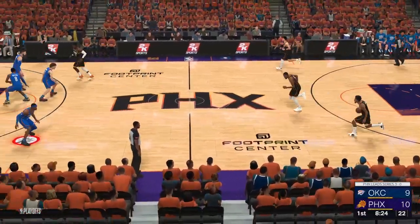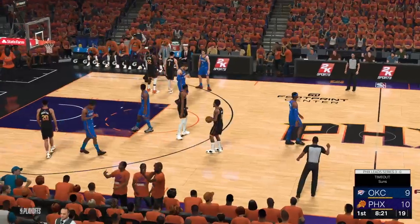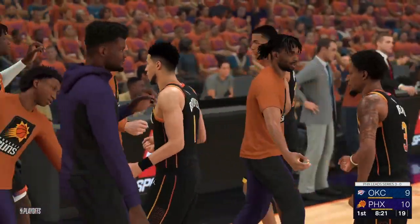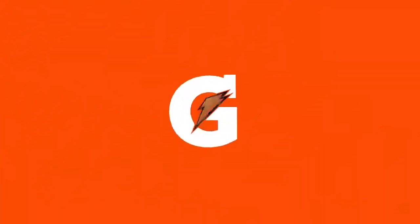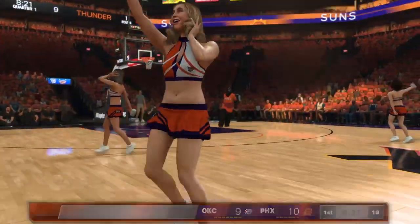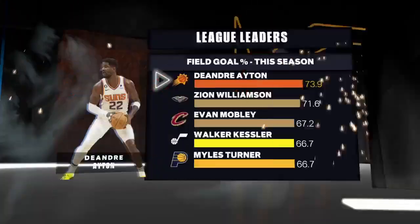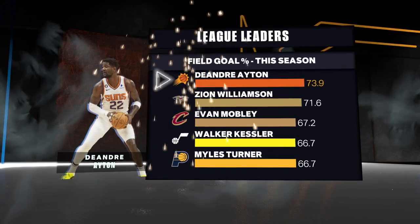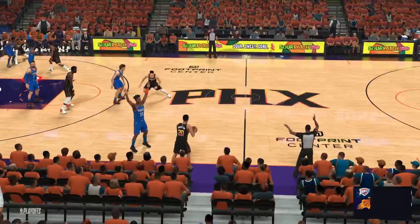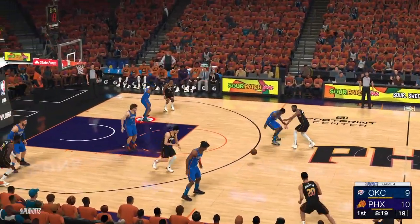Over 3.5 minutes gone here in the first. Phoenix calls timeout. And real quick, let's check out the field goal percentage leaders in the postseason. Number one, DeAndre Ayton. First quarter of play, and just over 3.5 minutes in.